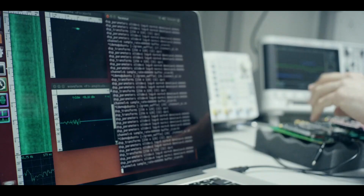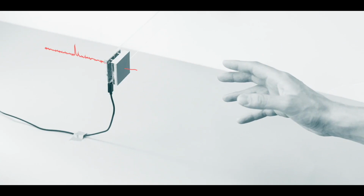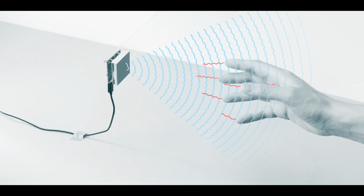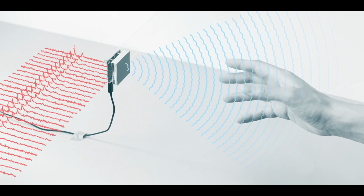Hand gestures control is not new. What's new here is it doesn't have lenses or moving parts, but a tiny square chip that you can easily put on new electronics.